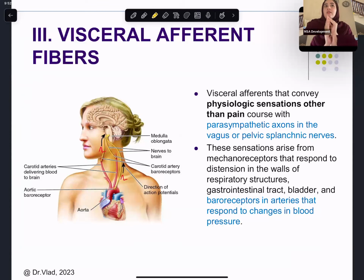But how do we know that there is something wrong with the internal organs, that it causes pain, like, okay, I have abdominal pain, why am I having abdominal pain? We said that the stomach does not have sensory nerves, but your abdominal pain is usually caused by something that is mechanically triggering the stomach, like let's say distension.